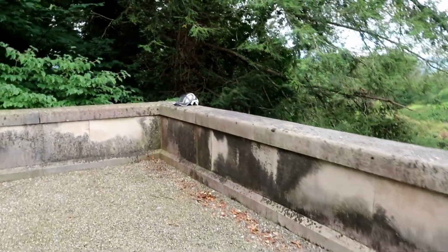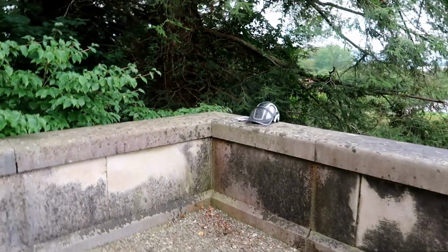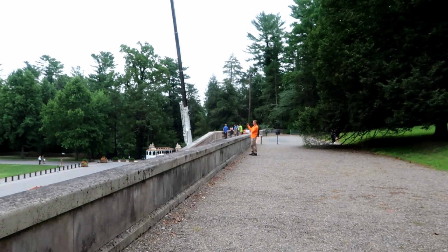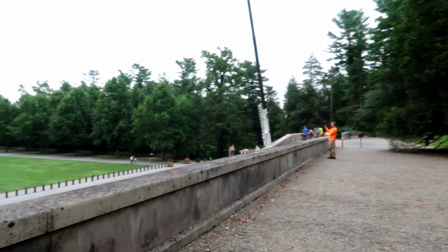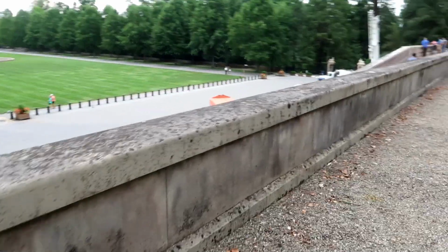So somebody probably working on the trees just left it there. There's an employee in a yellow vest over there, and it could be his, maybe. I've never been to this corner before.